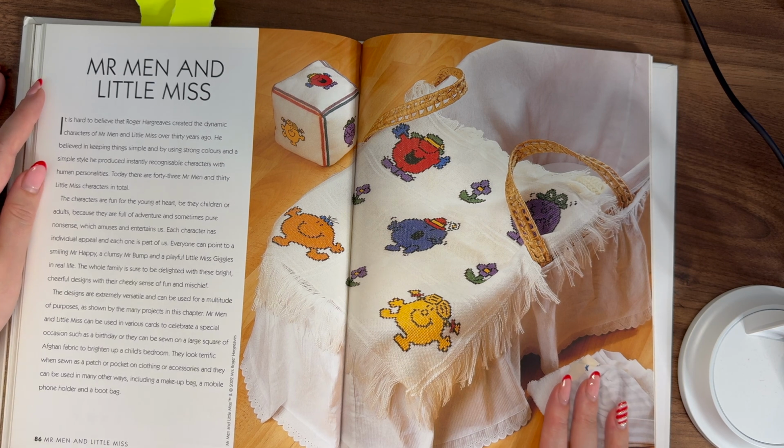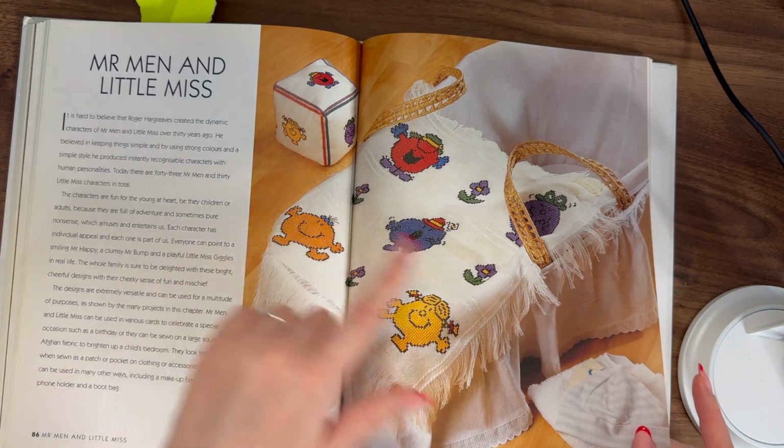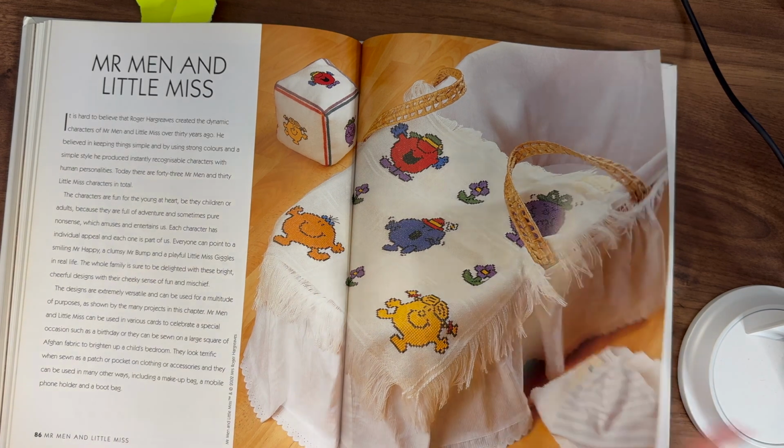And my favourite, Mr. Men and Little Miss. It is hard to believe that Roger Hargreaves created the dynamic characters of Mr. Men and Little Miss over 30 years ago, which is probably now over 50 years ago. These will be really versatile patterns to use in whatever you like.